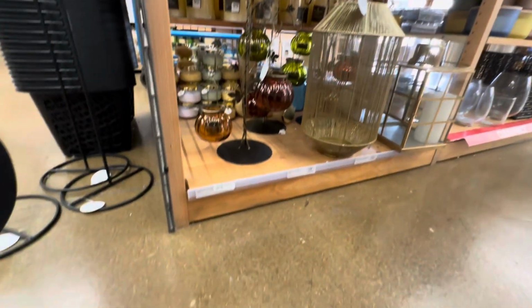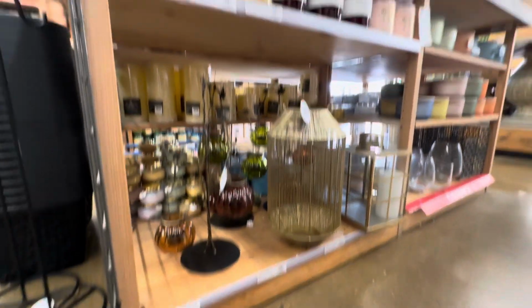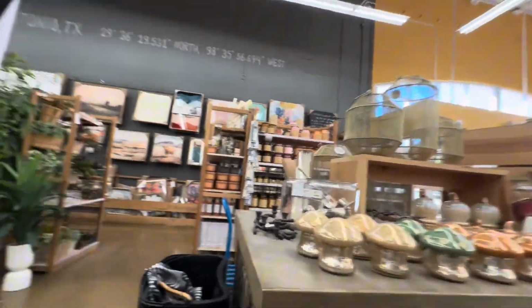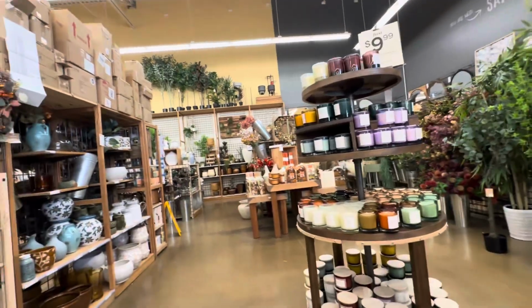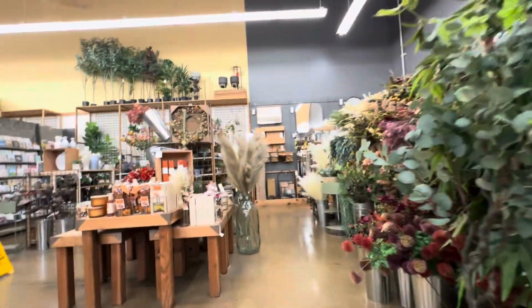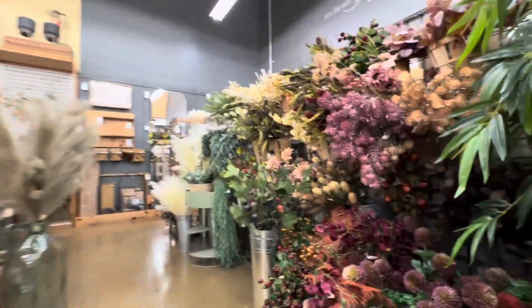We just continued to browse the new fall items. We hit the floral section earlier, but they did have some other foliage and florals here in the back. I'm not sure if this was like part of the spring collection, but I did see some pretty cranberries here in the mix. But the floral section overall was quite nice.